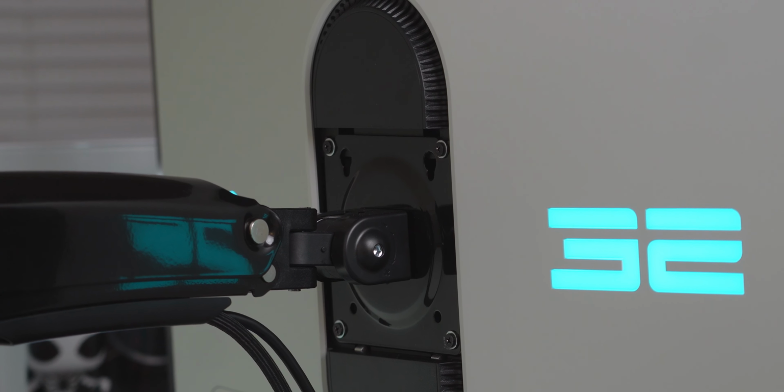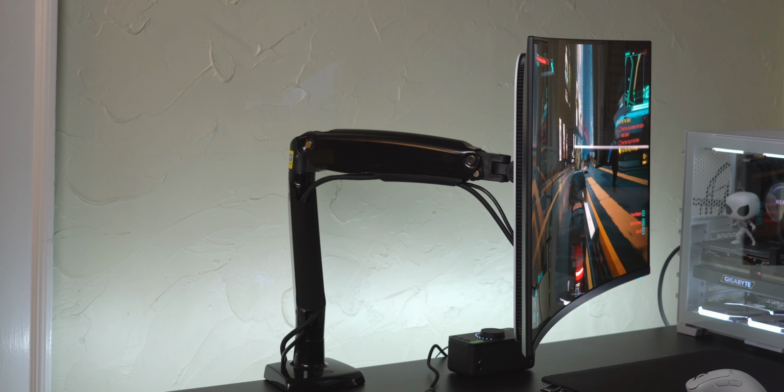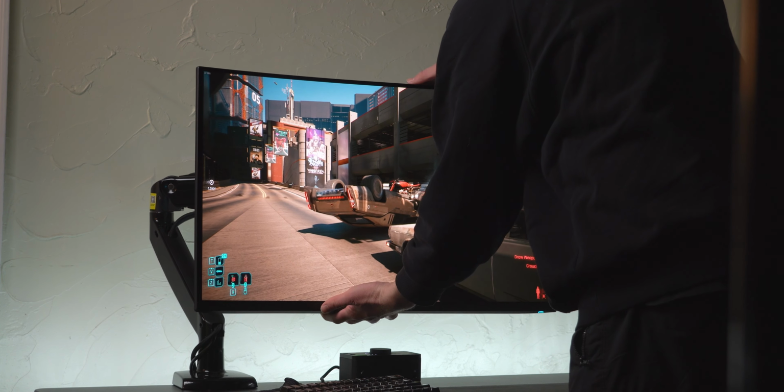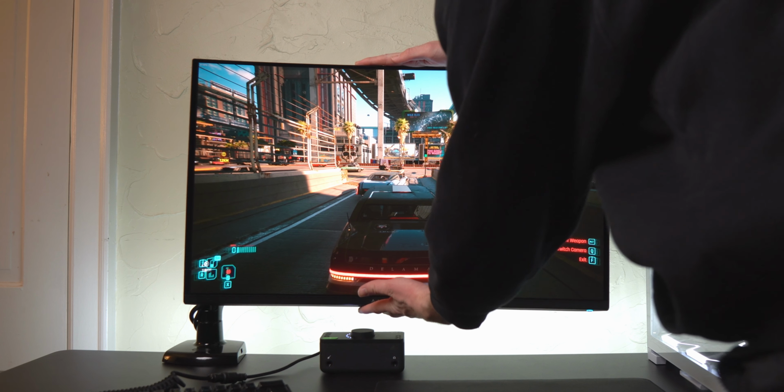This display is face mountable, so any arm that has a 100 by 100 mount will work just fine. This one from Ergear was pricey at $75, but you're paying for the gas spring that I think is worth the extra money. This just makes moving the monitor around much easier and feels stable.